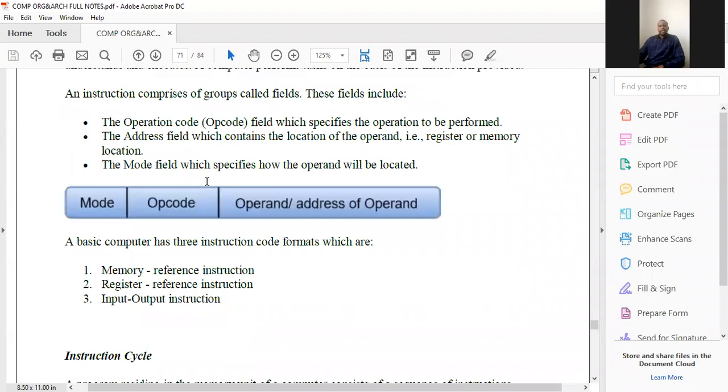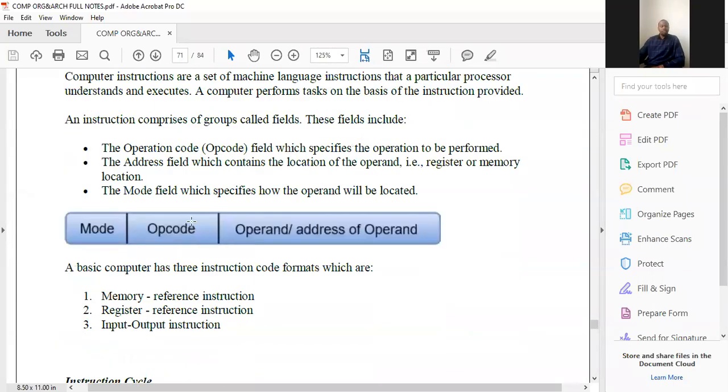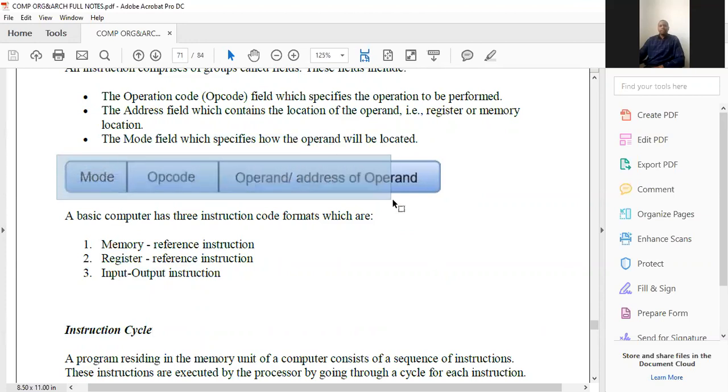Before we look at the instruction cycle, let's look at the parts of an instruction, a bit pattern that has to be executed. What are the parts? The instruction has three different parts: the mode, the operation code, and the operand or the address of the operand. These are the three parts of an instruction, logically of course, not physically. You won't see it on the screen. This is basically the CPU's logical functions.